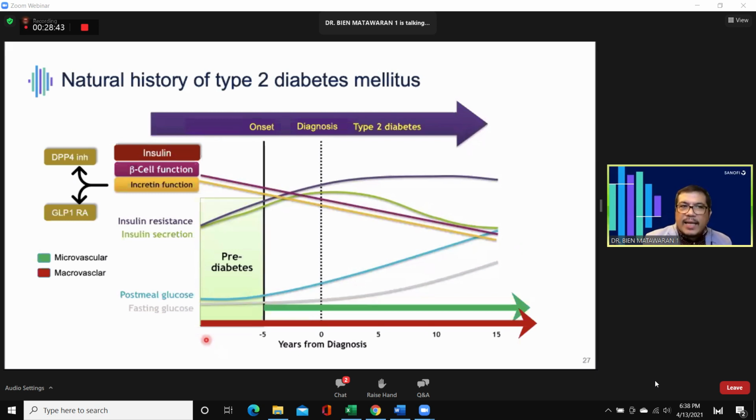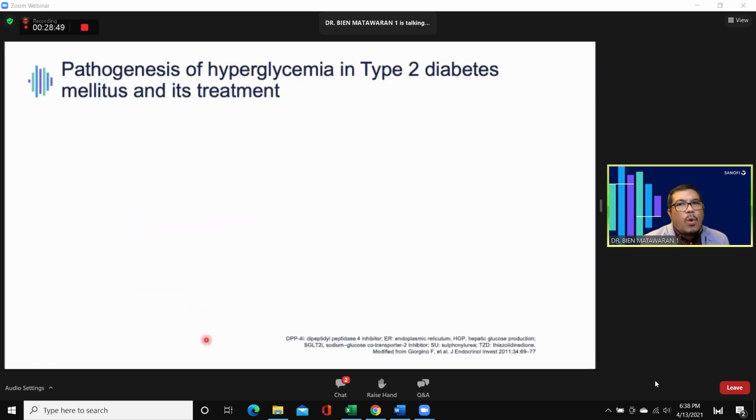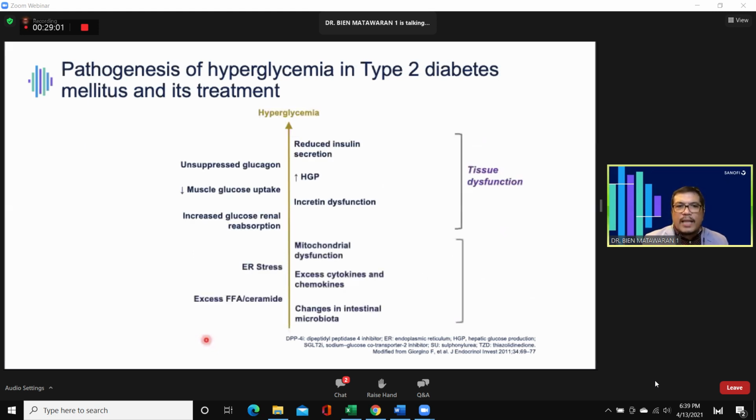So basal insulin with an incretin-based therapy, DPP-4 or a GLP-1 receptor agonist. These two combinations will actually target many of the pathogenic mechanisms of hyperglycemia in type 2 diabetes. We know there's now a list, sabi natin, the ominous octet, causing tissue dysfunction, as well as abnormalities in cellular mechanisms, particularly in the mitochondria, producing molecular dysfunction.